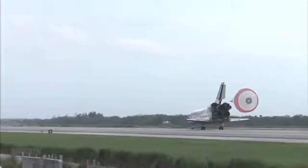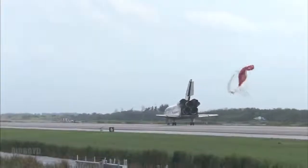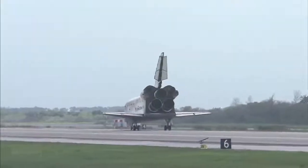Discovery spent 8 days docked to the International Space Station, leaving behind the first Japanese long-duration crew member and also leaving it more power capability, setting the stage for an increase to a 6-person crew in late May.